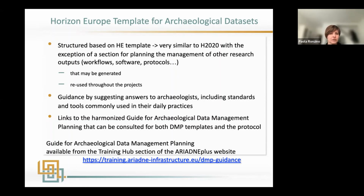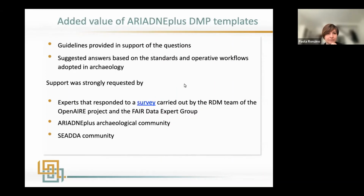Similarly to the previously presented templates, the template is supported by the guidances that suggest answers to the archaeologist, and also links to the harmonized guide for the archaeological data management planning that can be consulted for both templates and also for the protocol. And you can have access to the whole document, which is available from the Training Hub section of the ARIADNEplus website. Next, please.